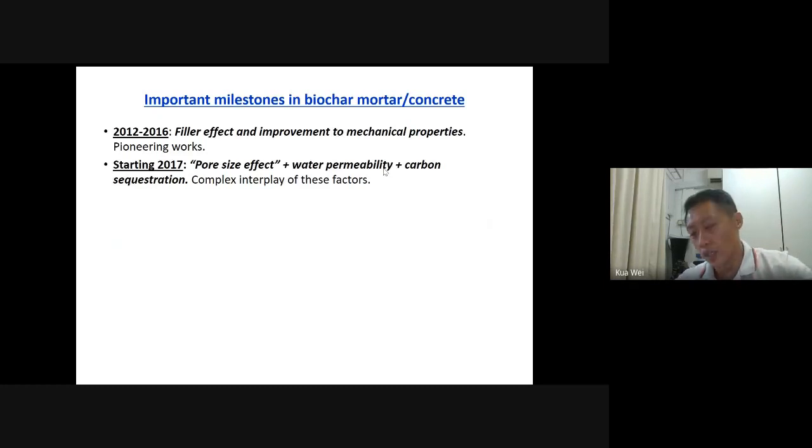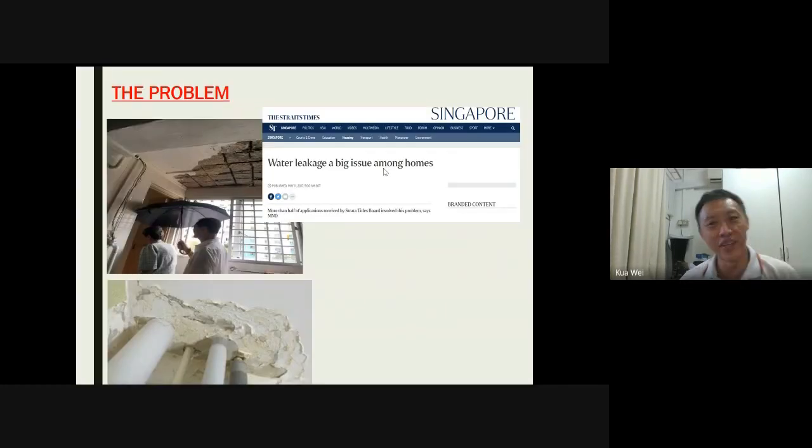When I started working on biochar mortar, one of the first things other than mechanical property is water permeability. And why is that the case? For those of you who are familiar with Singapore, you will know that we have a rather hot, humid, and extremely rainy weather condition. It's interesting to see how this guy needs to carry an umbrella to go into the house because of water leakage problem in many of the buildings in Singapore.